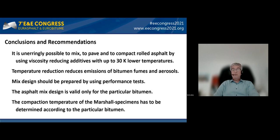Mix design should be prepared by using performance tests to support the selection of suitable materials. The asphalt mix design is valid only for the particular bitumen. The compaction temperature of the Marshall specimens has to be determined according to the particular bitumen.